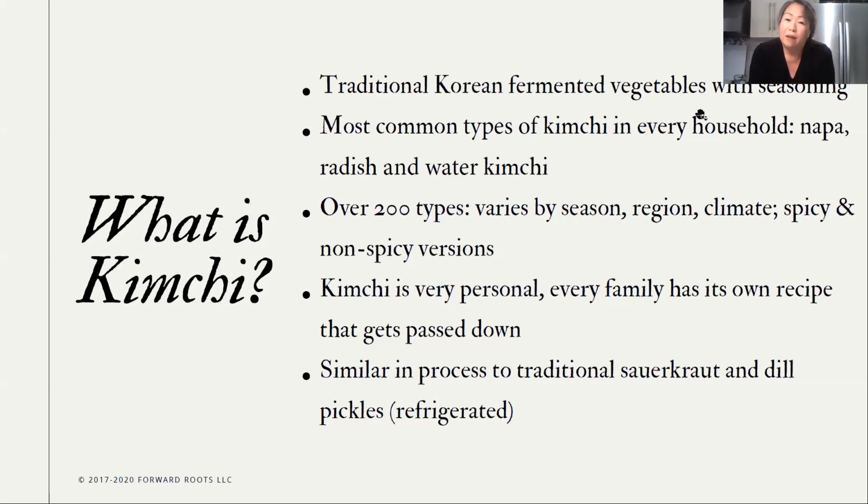The region I'm from is from the southern part of South Korea. So the climate is warmer, and we tend to make our kimchi a lot spicier and saltier. And we use a lot of fresh fish and seafood, as well as fermented versions as well, to season our kimchi. Kimchi is very personal as well. So every family has its own recipe, and that often gets passed down to the next generation.